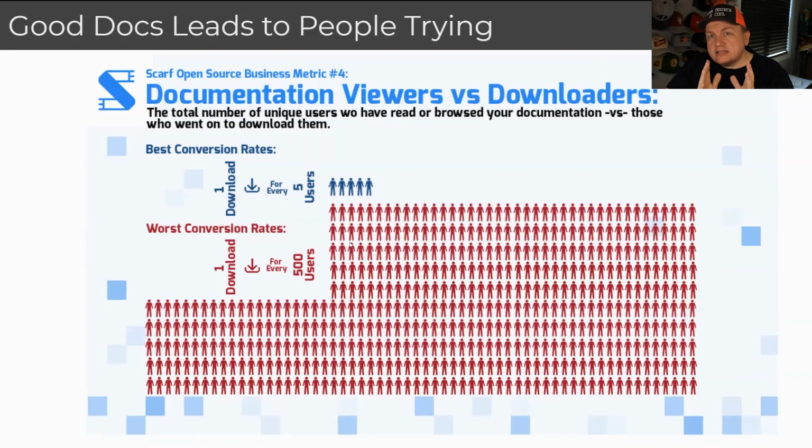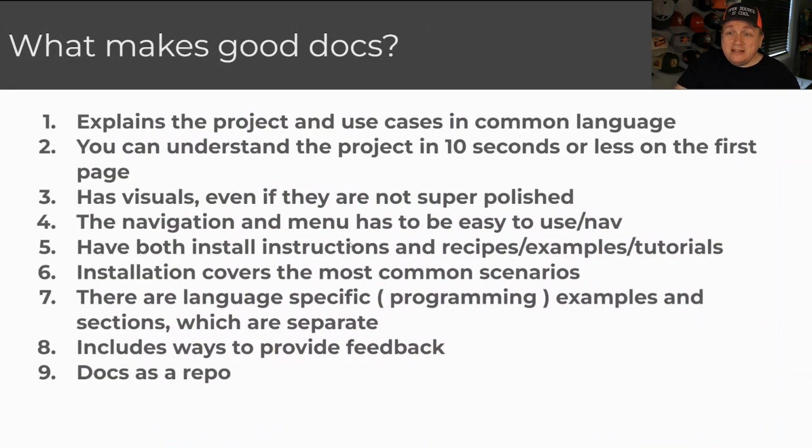And there is a stark difference between those who do well in their docs and those who don't. So, for instance, the best projects that we've seen in the world have one download for every 5 people who are browsing docs. The worst have 500 to 1. Why is that? There's actually some commonality between these, right?